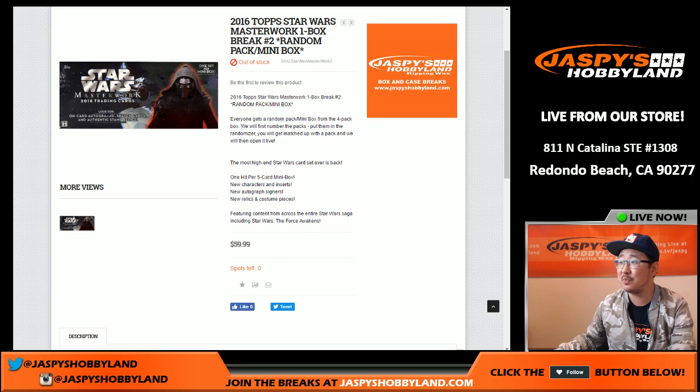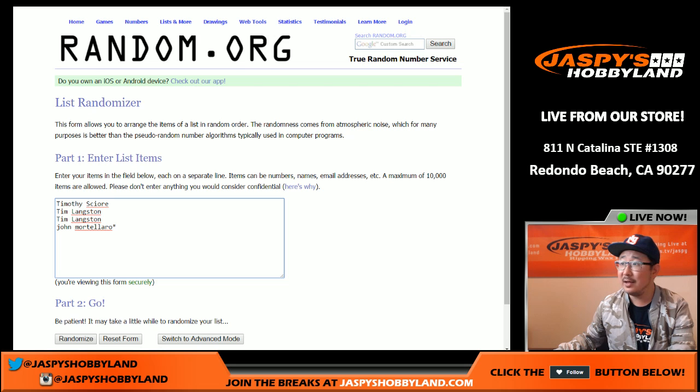2016 Topps Star Wars Masterwork, one box break, random mini box number 2 from JaspysHobbyland.com. I'm a big Star Wars fan. I'm happy to do this. Big thanks to these people right here for getting into the action.